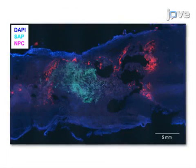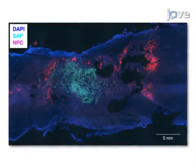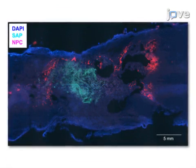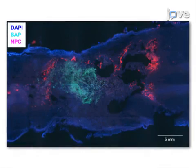This procedure results in the delivery of NPCs to the injured spinal cord. The survival and engraftment of NPCs is supported by combinatorial treatment with SAPs and growth factors.